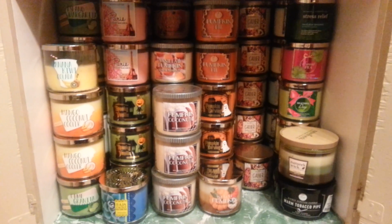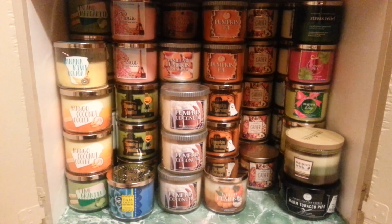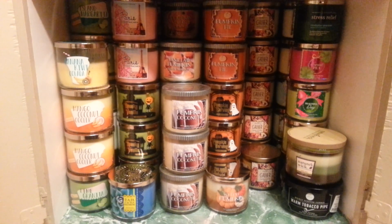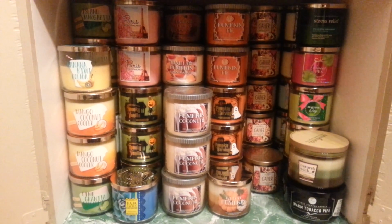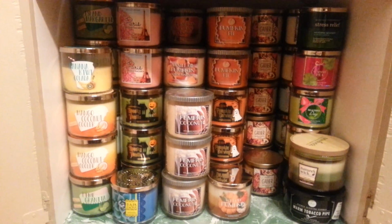I am not keeping these with the intention of having a collection. This is just the candles that I happen to own, and I will eventually burn through them. I do have ones I'm more willing to burn first than others, and there are ones that I want to keep around longer, until I know that Bath & Body Works is coming out with another version of it, or what have you.